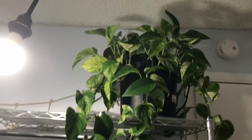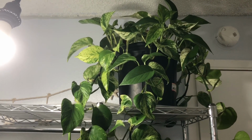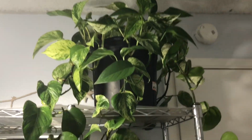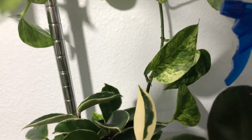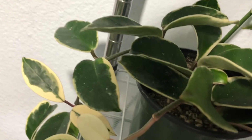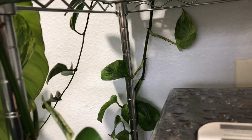Right above that, this was sold to me as a Pothos Marble Queen. It has like a little section of a Marble Queen on there, but all the rest is golden. Right, I'm gonna try to get you back there. Right back here is my Hoya Crimson Queen, and she goes all the way down, if you can see that right there. She was just a little 4-inch pot that I got from McClendon's Hardware.